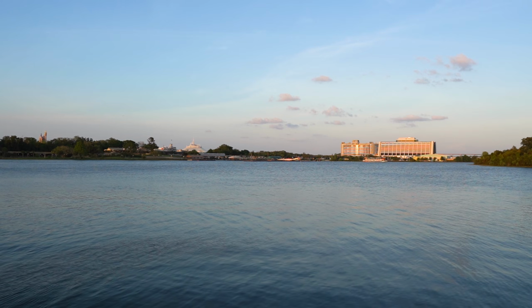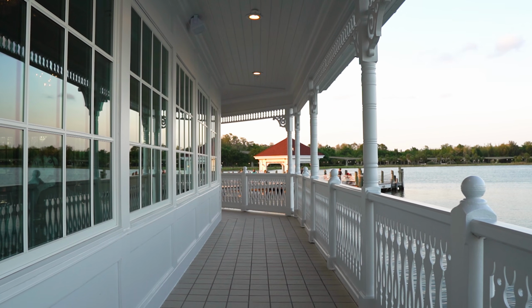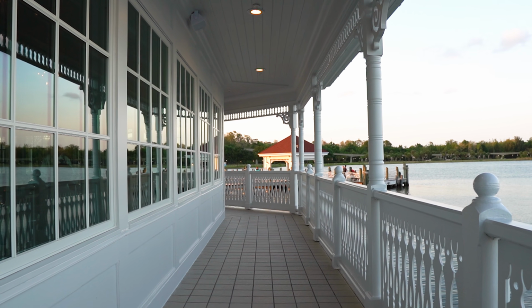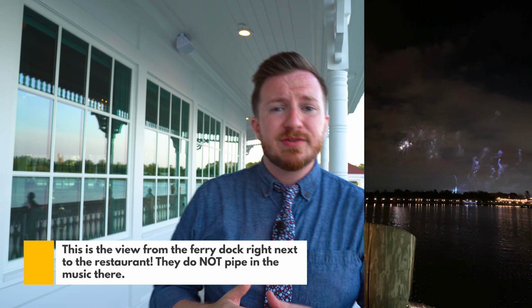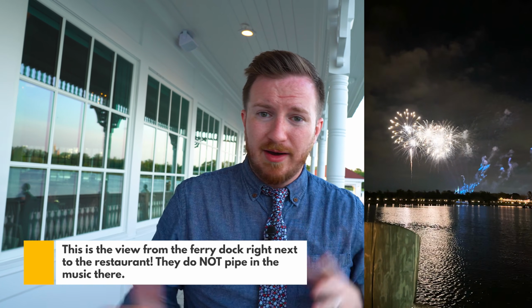A cool thing to note about Narcoossee's is that you have the perfect view for fireworks. We're actually not going to stay for fireworks, but they do pipe in the music, so be sure you come out on this little balcony patio area, and if you are dining during fireworks, be sure to step outside and get that perfect view of fireworks. And like I said, they pipe it in, so there's a speaker literally right there behind Mark Allen. Yeah, there's a speaker right there, so you're going to be able to hear it and really get a completely unobstructed view of the fireworks.